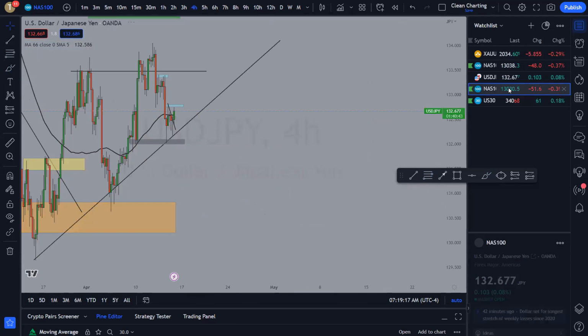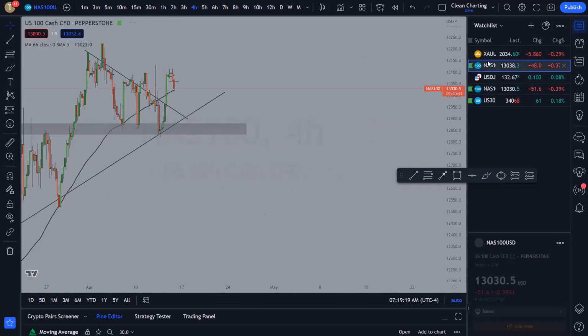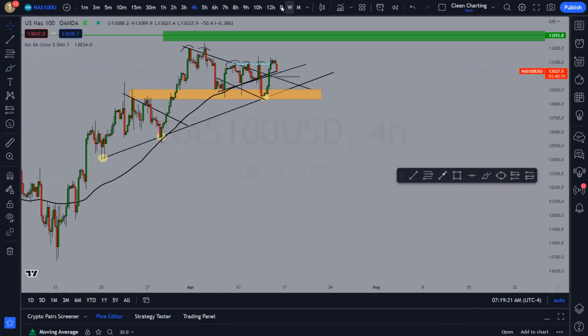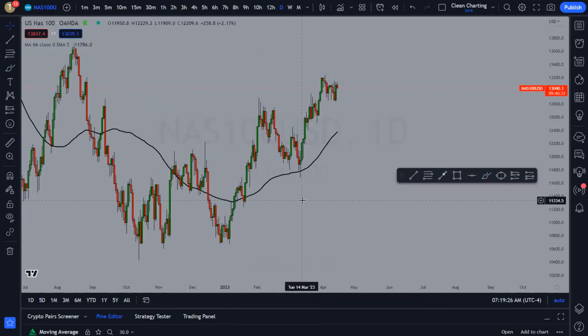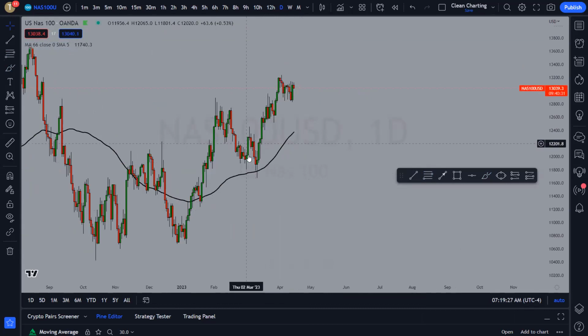I'm going to go to NAS, my other main pair. Sorry, my main pair is NAS. I'm just going to clear it out for you and do it over. So we have here a daily structure being formed. We had a higher high, we had a higher low. We now have a higher high, right?